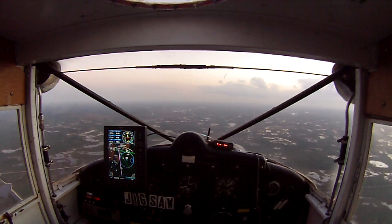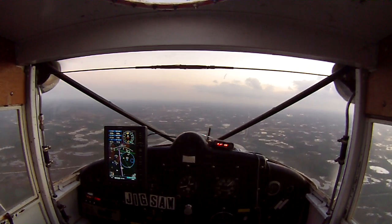On a 3-mile final on the ILS for runway 8 right, North County.